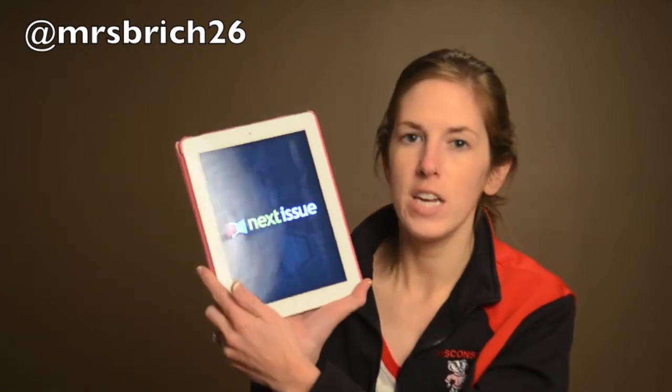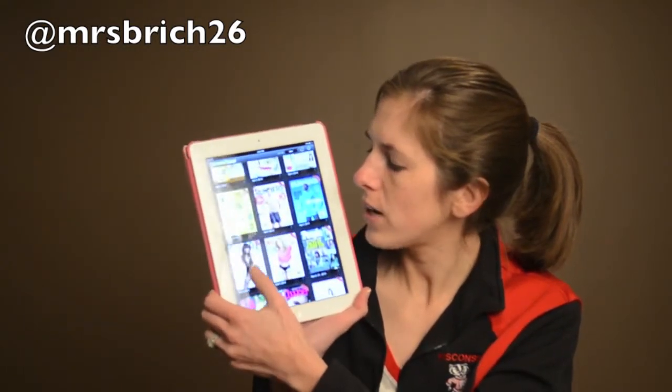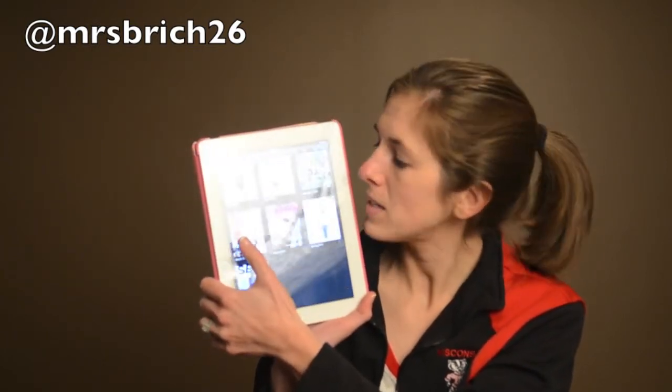And for only $15 a month, you get access to a ton of different magazines. And I just love that because I love to read magazines. So, I download the magazines and I have them all on here. So rather than carrying a ton of books with me, or a DVD player and my laptop and magazines and a hardcover book, I keep everything on here.